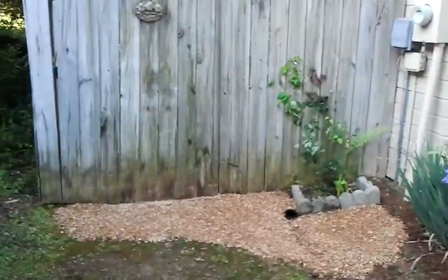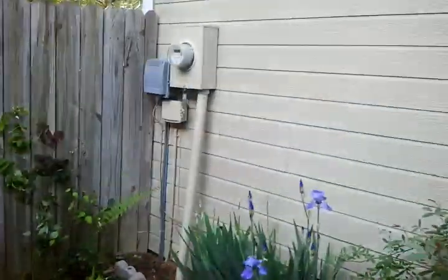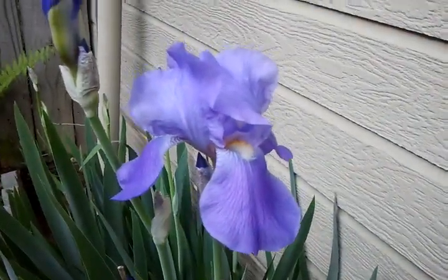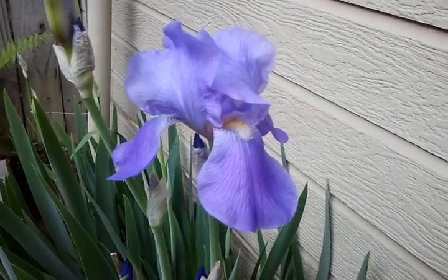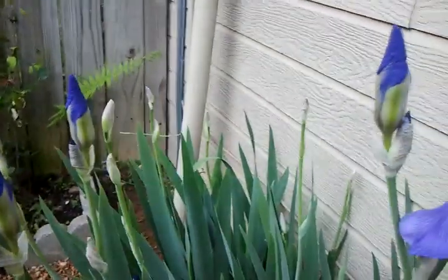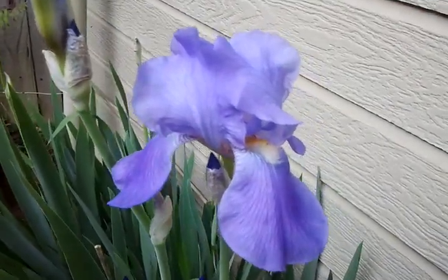We call this area the swamp area because it does retain some water, and we put down some pea gravel and some things to help with drainage, but there are also some other irises blooming here. Most of our irises actually came from our mother-in-law in Tennessee, who is a huge iris lover herself, and she was very generous in sharing her iris collection with us. These have a really neat fragrance.